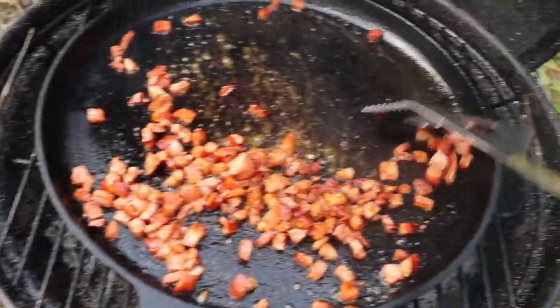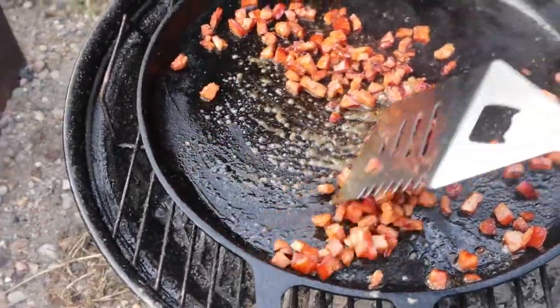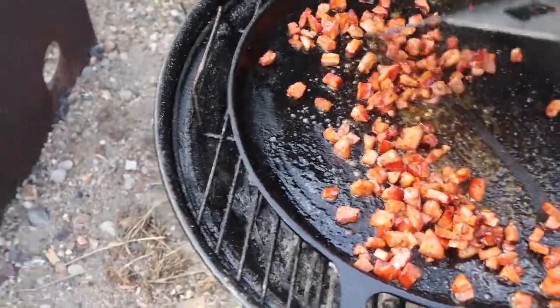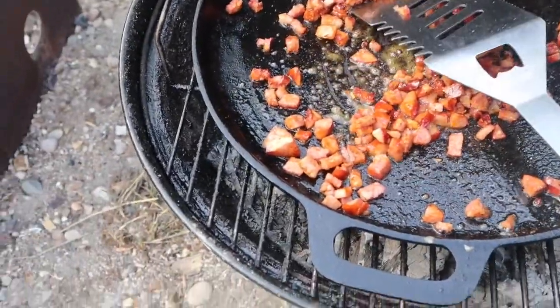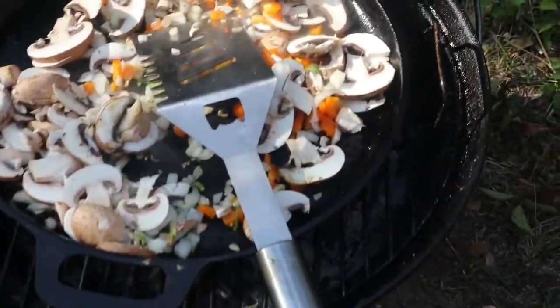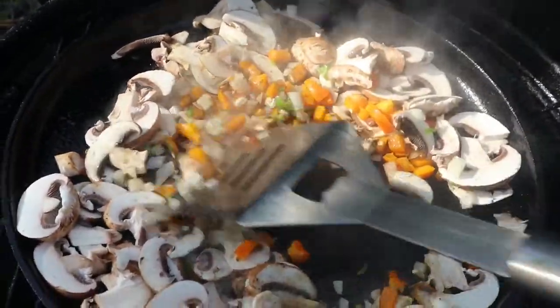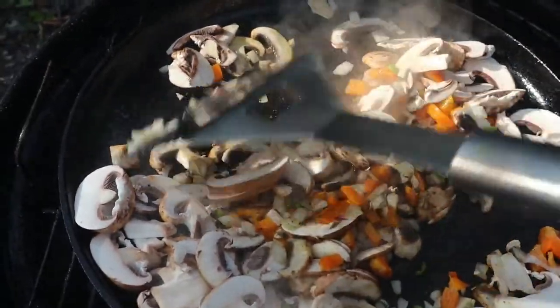So we're going to start off like we normally do by making our chorizo really golden in color. Want to get it nice and crispy without burning it. And we're just basically cooking that in a cast iron skillet with a little bit of butter. Next up, you're going to see that we have a bunch of vegetables that we cut up. So there's some mushrooms, there's some orange peppers, there's green chilies, there's onions, I believe.